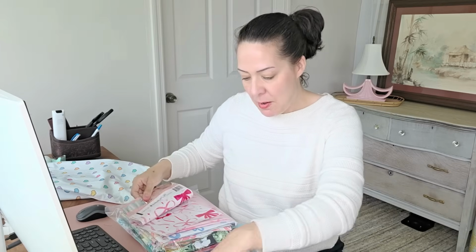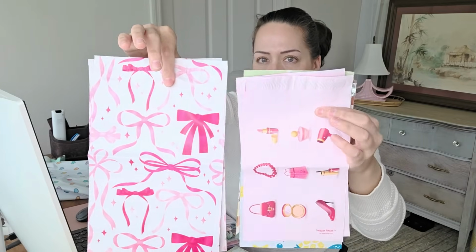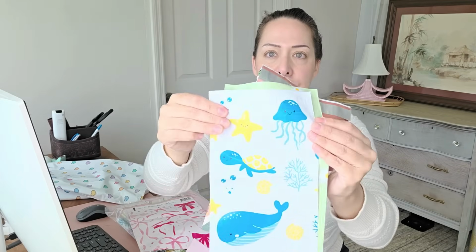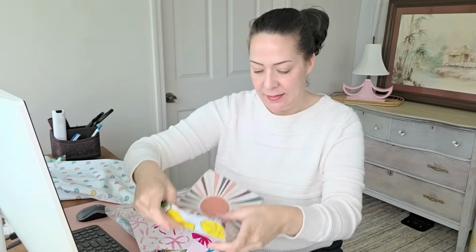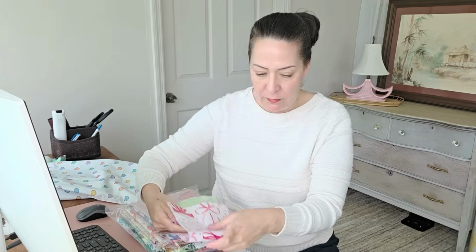And then even smaller, I think these are 6 by 8s, so you can see the size difference. And there's a ton of different prints here. Some whales, some green floral, some suns, and lemon prints. So those weren't included. It just says mystery items. So I always include just a few of the smaller ones.